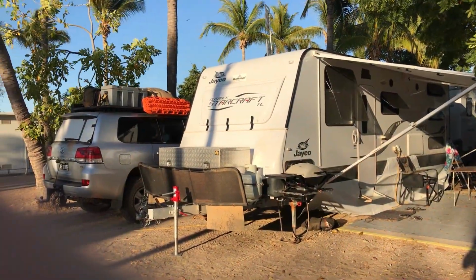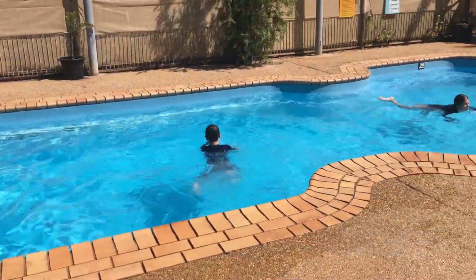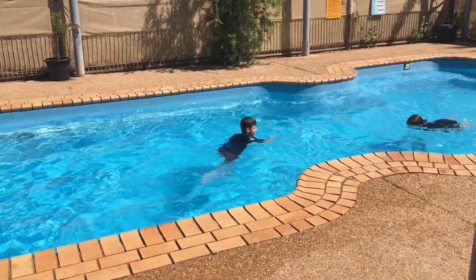We set up at Sunset Caravan Park at Karumba Point and it didn't take long for the kids to find the swimming pool.